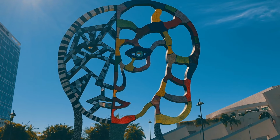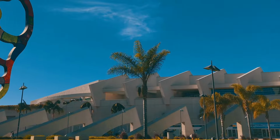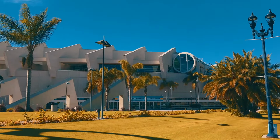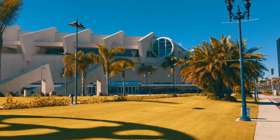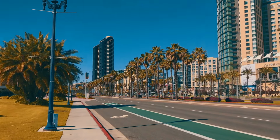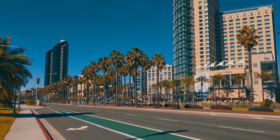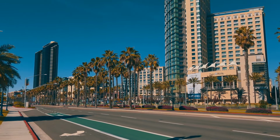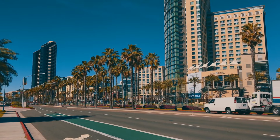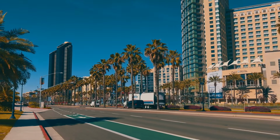Pretty cool, pretty cool. Anyway, that's the convention center right there. And more of the San Diego buildings downtown. Okay, I think I'm gonna cross the road and I'm gonna show you the ballpark next. Okay guys, see you then.